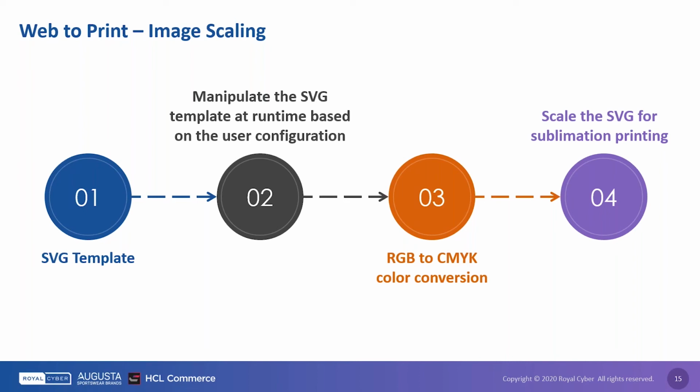When the customer starts adding design lines or colors or text, we manipulate the SVG file at runtime, and that will be rendered to customers either as a PNG file or as a PDF file, which is suitable for printing. This manipulation of the SVG file is done using Spring Boot microservices. We get all the parameters in the request, and then we manipulate the SVG and generate the dynamic image based on the configurations.